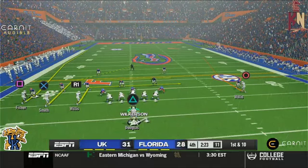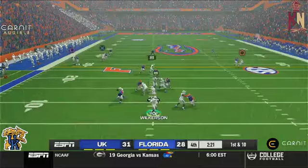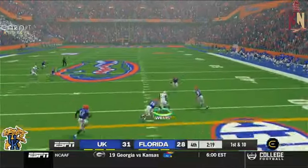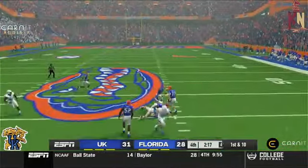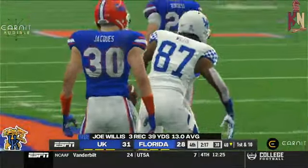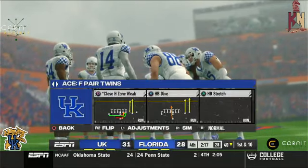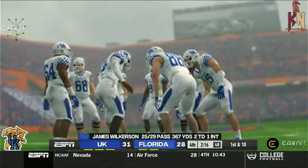Well, this is really just one of those games where it's all coming together. He's making the right reads, he's delivering the football in rhythm, and the most important thing is he's playing with confidence. Let's also give some credit to the offensive line. They've done a really good job of keeping the pressure off of him just long enough to allow him to read the defense, make the right read, and get the ball thrown downfield for big plays.